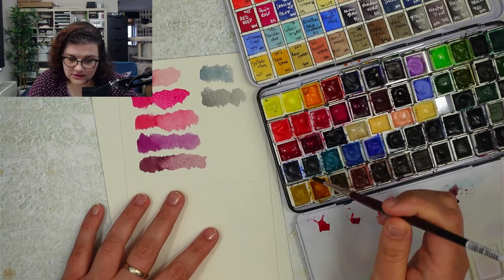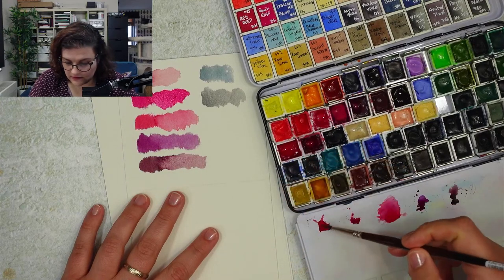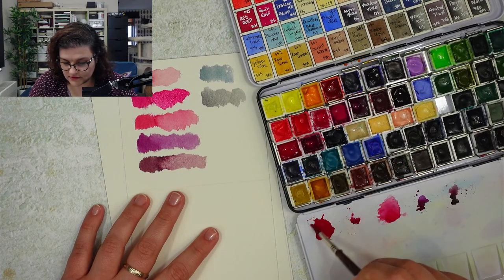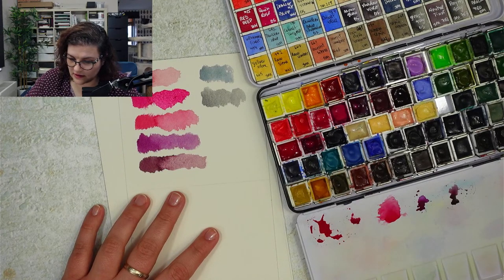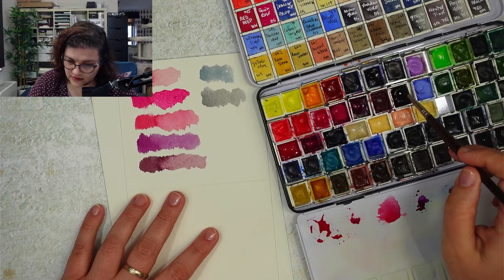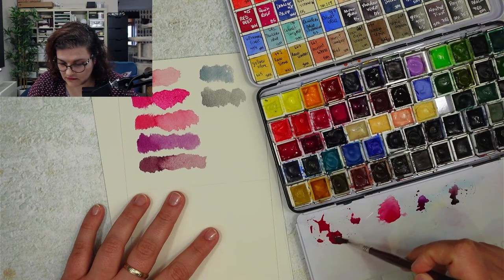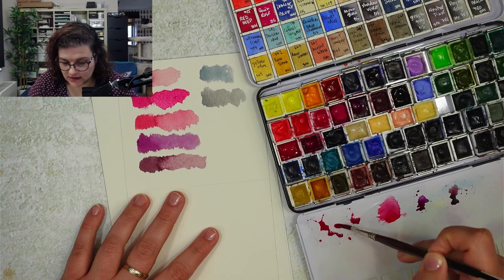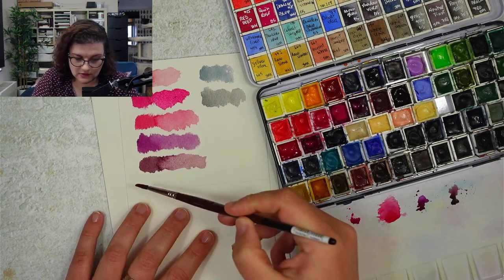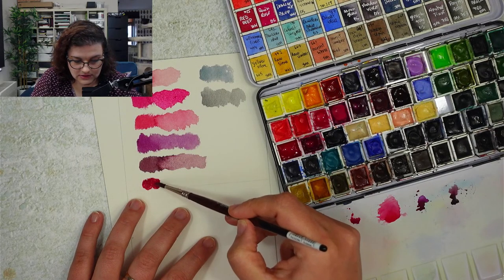So what did I say? I said red deep, right? This is the red deep. And I'm just going to take a little bit of a smidget of this permanent violet, just a smidget, to make this one darker. And then I'm going to add small bits. And then we'll see. So already it makes it much darker.